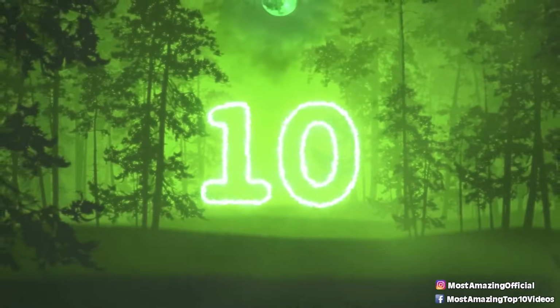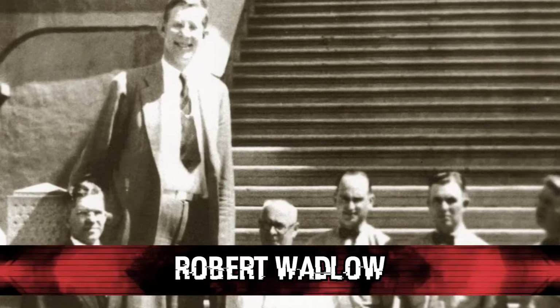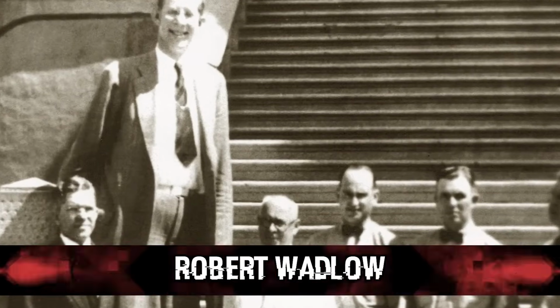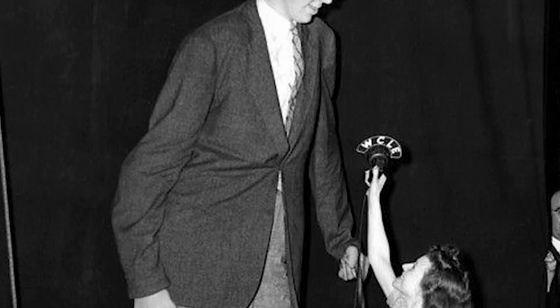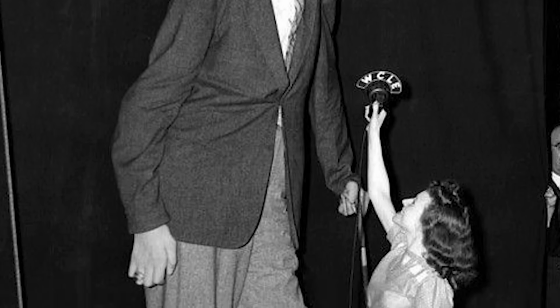Starting off this list in our number 10 spot, we have Robert Wadlow. Starting off with the man who is recognized as being one of the, if not the tallest man ever. Robert was born on February 22nd, 1918, and although he was an average size at birth, by age 5 he was already 5'4". Like, that is almost my height.